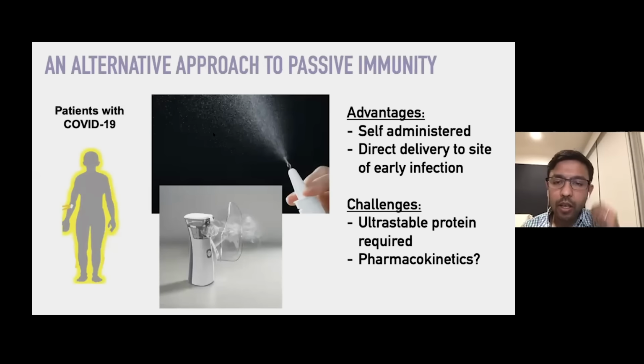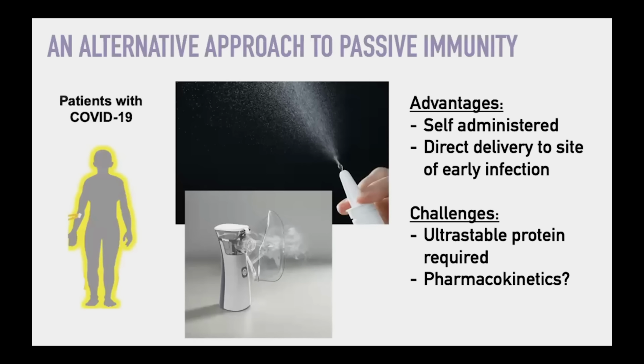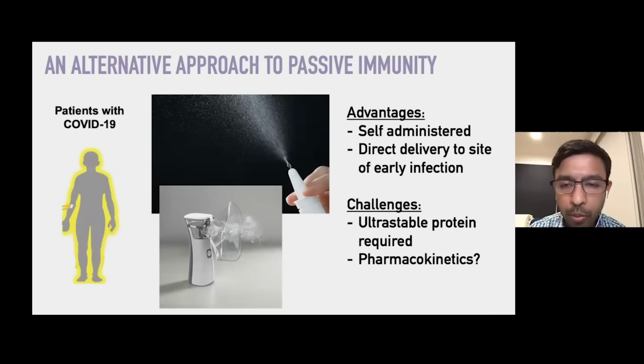I think Michael went through the deep nitty-gritty details of how we build a molecule like this. I think we're at a unique position now that we have a molecule that could actually start to get at this notion of providing passive immunity or providing an inhalable form of personal protective equipment. Hopefully what you're able to glean from Michael's discussion is that this molecule really is almost like a mousetrap. It binds to that spike protein incredibly tightly, and once it binds, it never lets go.